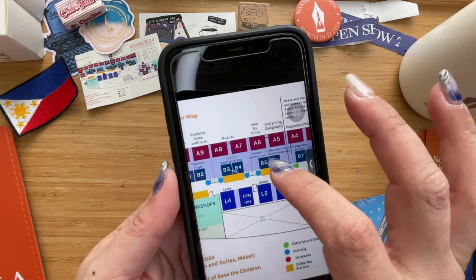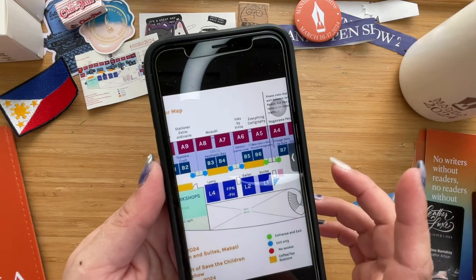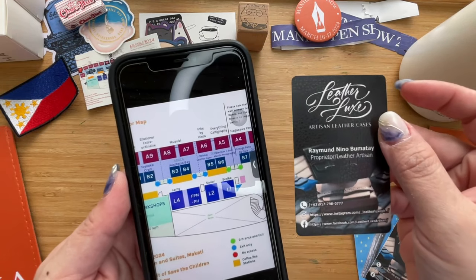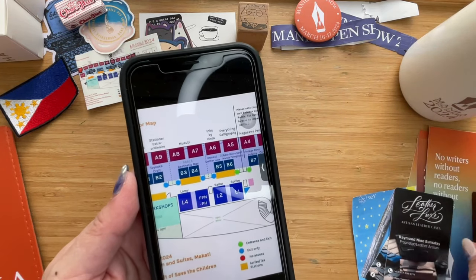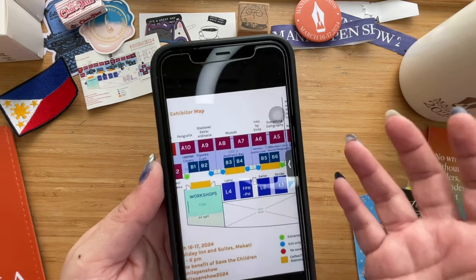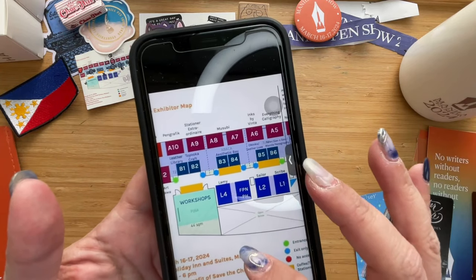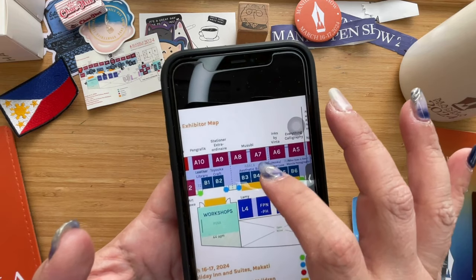Then we had Onyx. We had Leather Luxe. I'm supposed to have a leather case from Leather Luxe. I had a little interview with him as well. I don't know if I showed it before or after, but yeah. And he promised me that he would be sending my case to me because it was unfortunately left in Baguio that time. Then you had Aesthetic Bay, beautiful pens here.